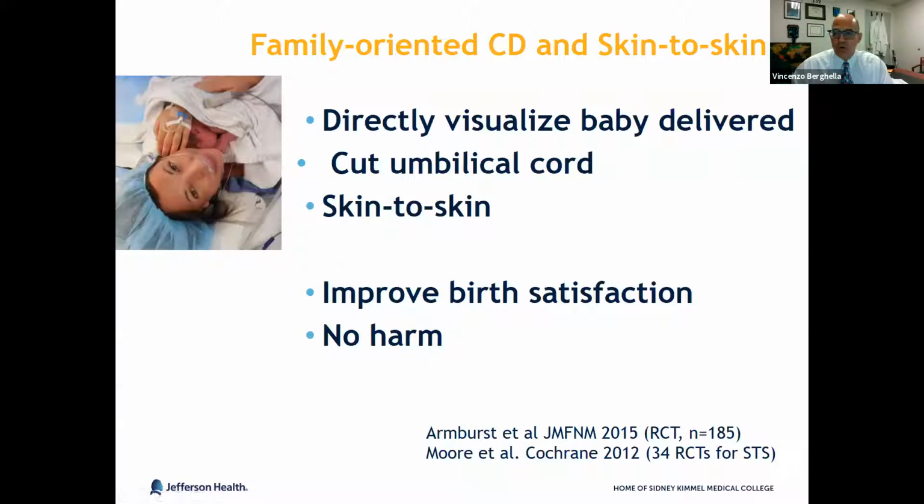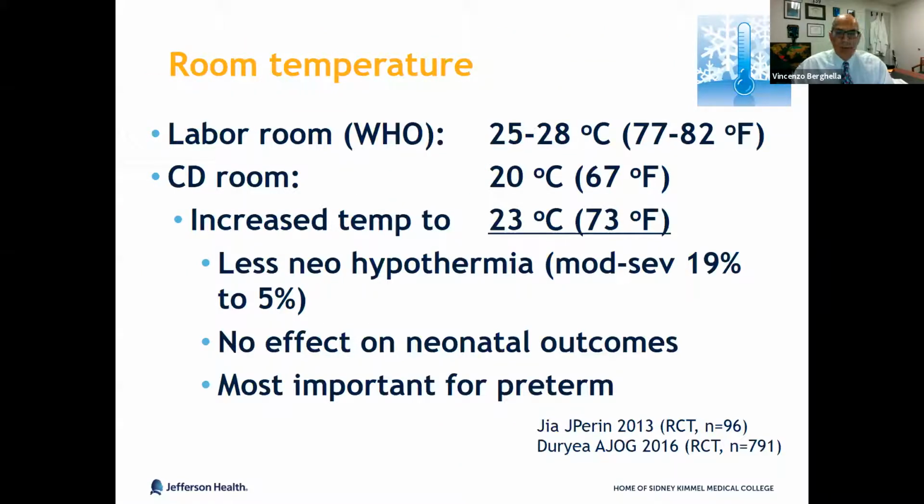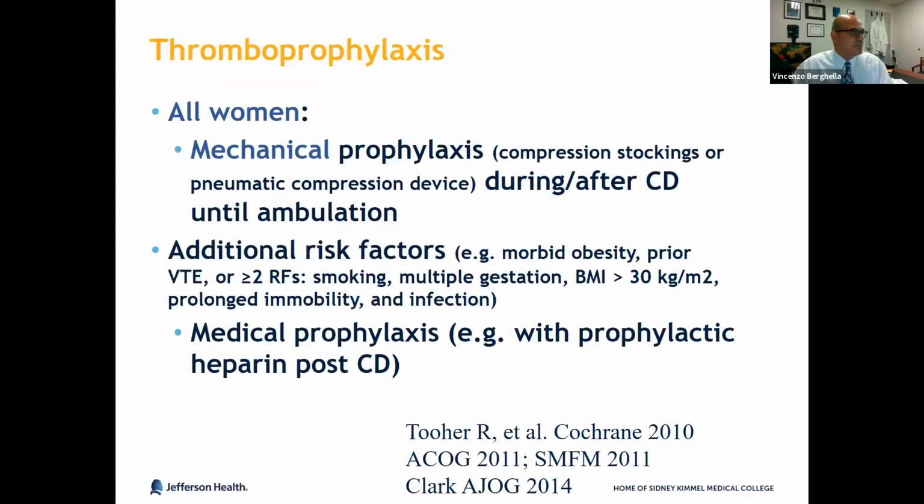Obviously, with COVID, for a brief time, we here in Philadelphia did not allow partners, but we are allowing partners again during labor and delivery, and actually doula as well. There are randomized studies on room temperature, and the room temperature doesn't make too much of a difference, except for probably preterm neonates who need to be warm, as you know. Cold does not do well for them. So I would say that this randomized evidence suggests that maybe if you have a preterm C-section, that you may want to increase the temperature to slightly higher, 23 centigrade or 73 Fahrenheit, to decrease neonatal hypothermia. Again, more important for a preterm baby.